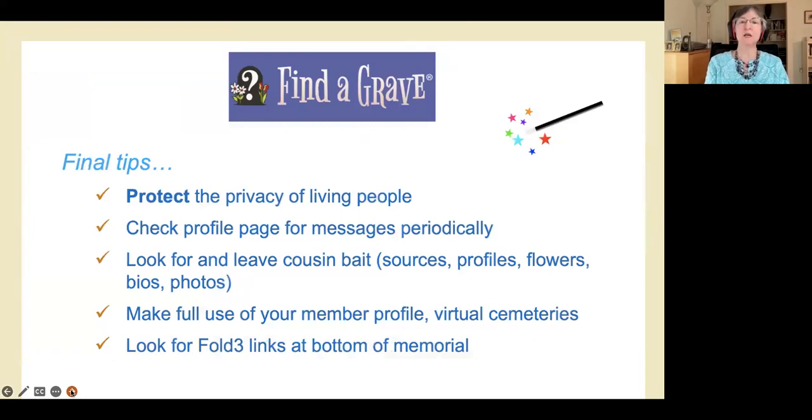Last couple of things, please, if you decide to type in an obit of somebody, don't list living people, protect their privacy. Remember, Find a Grave doesn't always remember to send you an email if somebody wants to message you about somebody. So check your profile page. That's where you'll see a message.